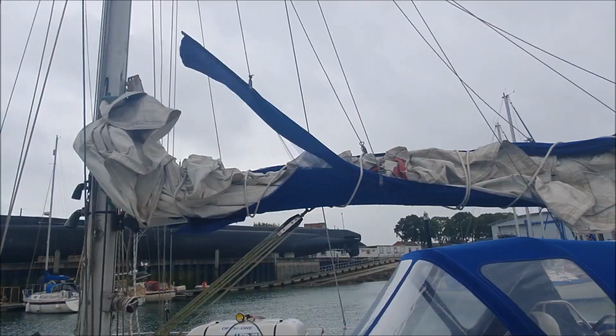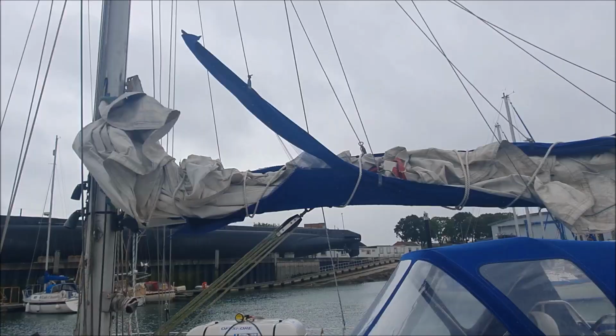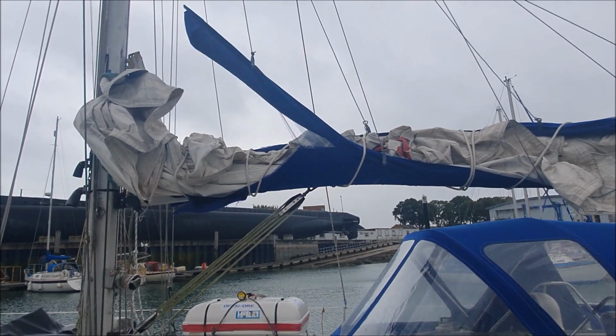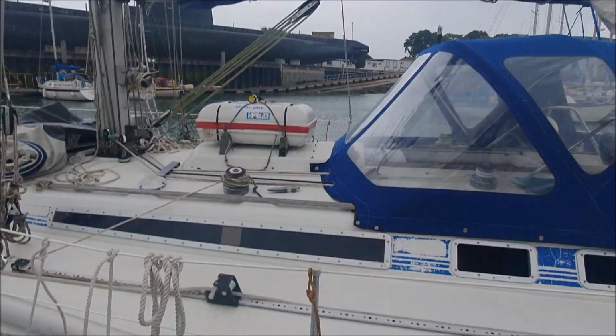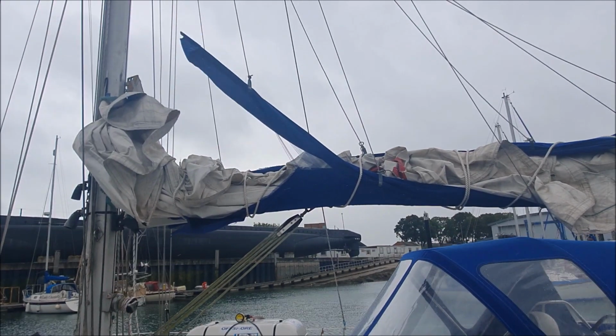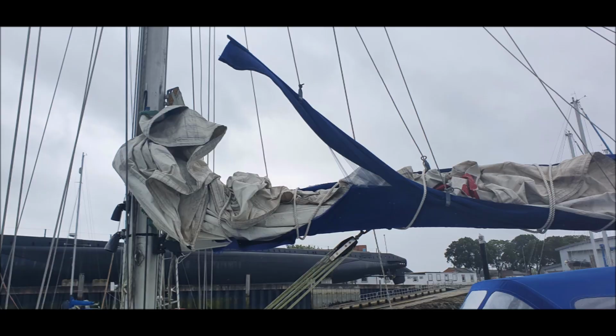So when we were about 10 to 15 miles away from the Needles, which is the start of the Solent from the direction we were coming in, we got caught in quite a big squall. It was probably gusting around about 40 knots. I had my lazy jacks too tight, never loosened them off enough, and this disaster happened. We also ripped off the UV strip on the front of the foresail.